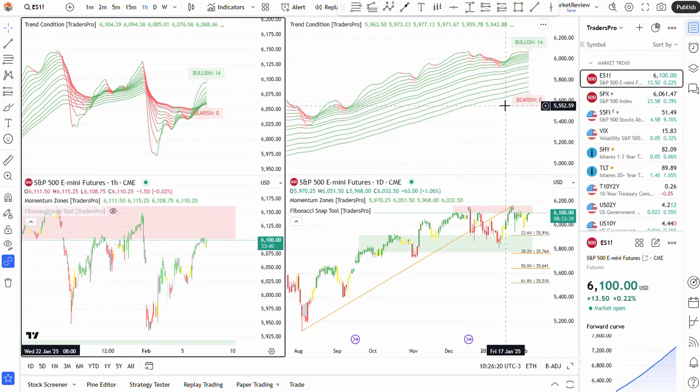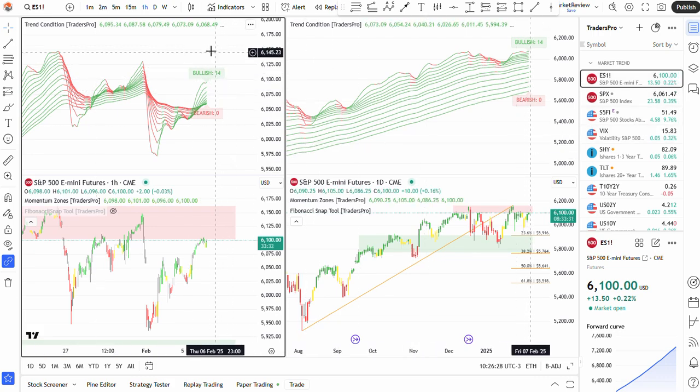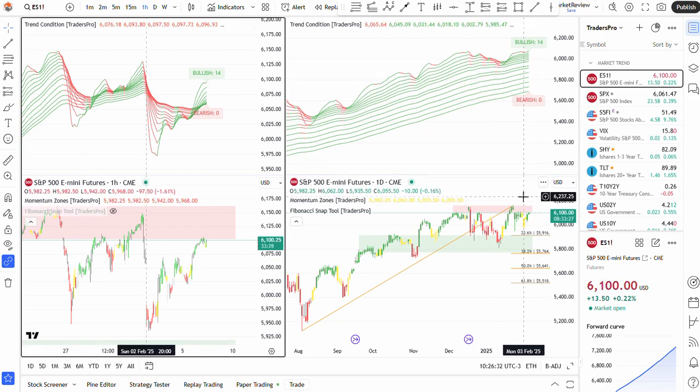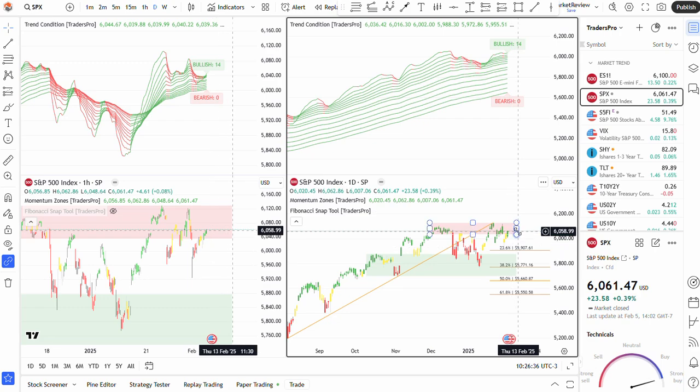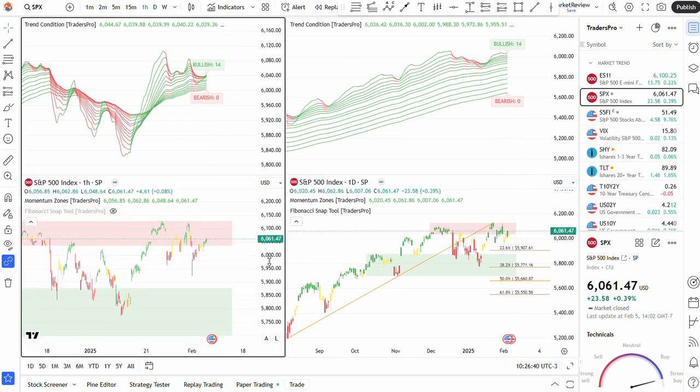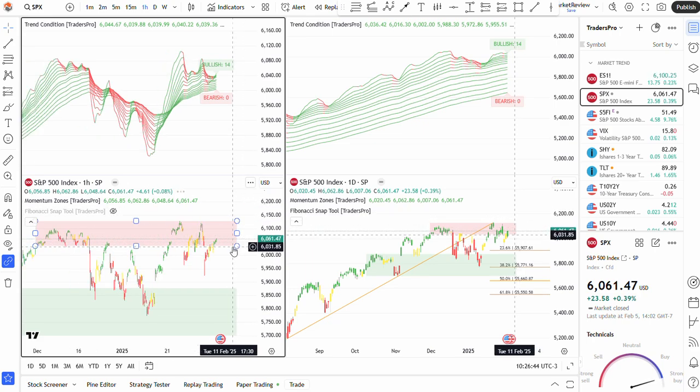Our conditions are shifting back to bullish in this bull market, seeing futures up slightly this morning, 0.2%, as we have shifted back to majority bullish on the 1 hour as well as the daily time frame. Let's look at SPX. You're seeing this overhead supply block. This is going to be our resistance area that we're dealing with over the next few days, this 6,100 to 6,200 on S&P 500.